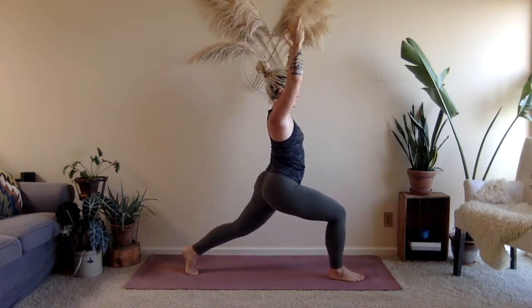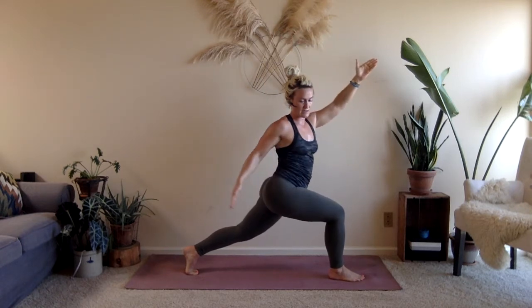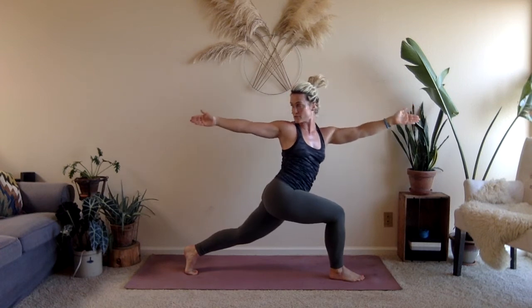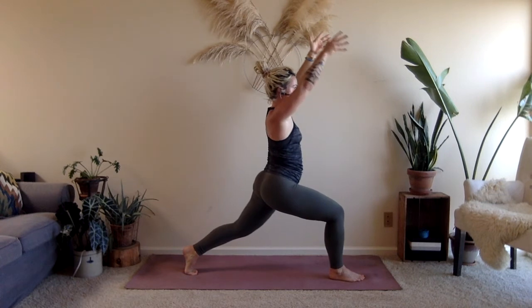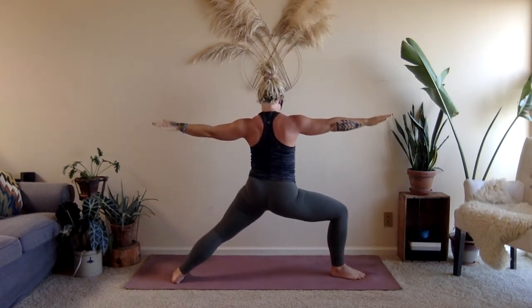And now we're going to do something a little bit new and different. I want you to do airplane wings, but only with the right arm. Can you sweep just the right arm back behind you as you drop the left arm forward? Revolved crescent lunge. Inhale, bring it right back to center. Exhale, warrior 2.